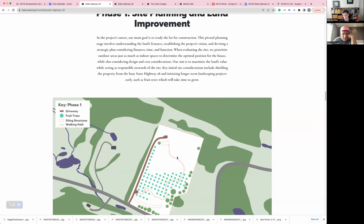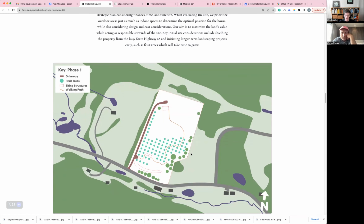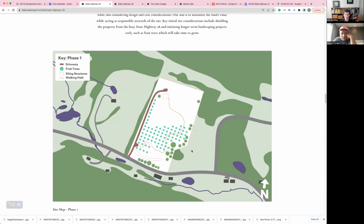But this lot in particular, we're imagining orcharding as a piece of how you would approach it. So that in and of itself takes time, right? You plant the sapling and let it sit for quite some time as it grows. But with this as well, because we're dealing with this highway coming across at the bottom here, we're potentially thinking about doing a little bit of cut and fill excavation, which is potentially what will be a retaining pond and a berm.